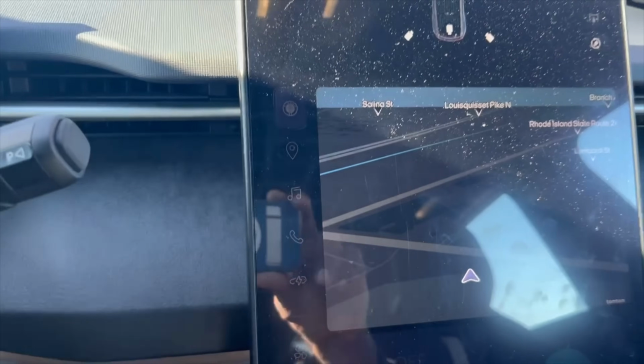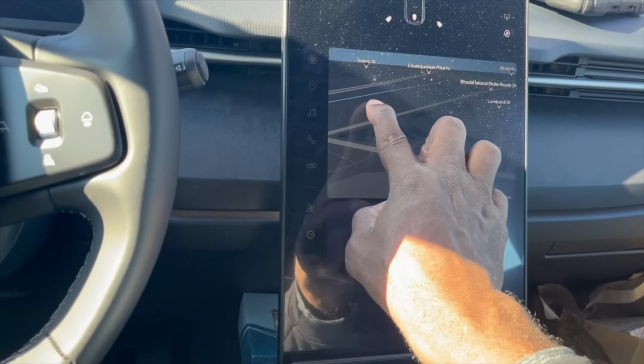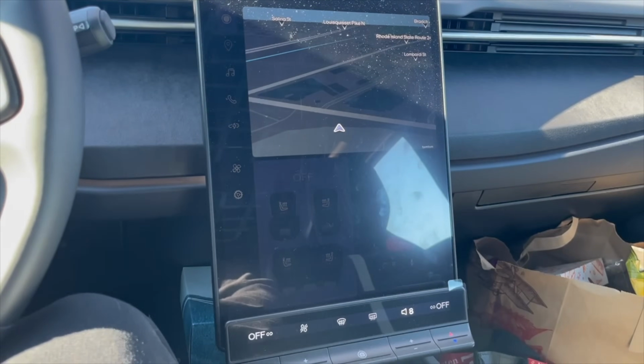All right, I'm checking in from Walmart Supercenter outside of Providence, Rhode Island. Plugged in with 7% state of charge, or 25 miles or thereabouts. And right now, we're having an issue with our touchscreen. My touchscreen right now is unresponsive. I can't get into my menus. I've reset it several times.